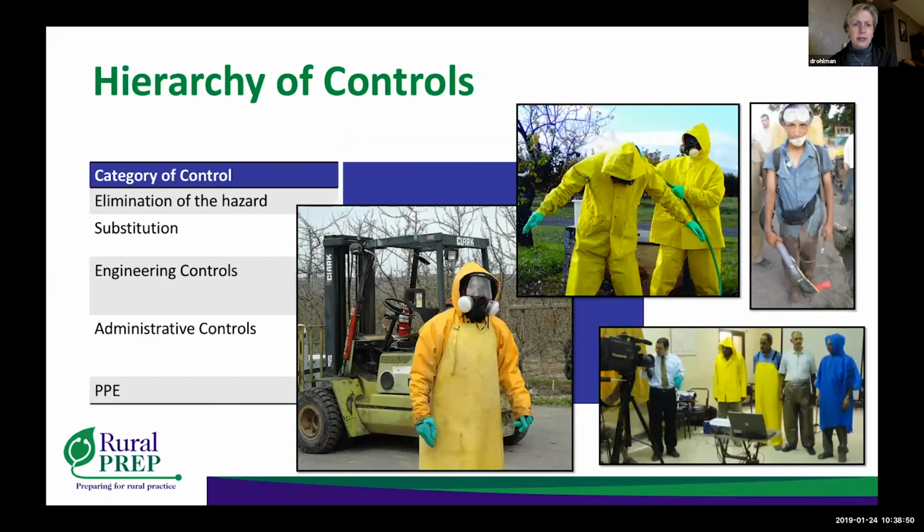So back to the hierarchy of controls. The last one here is PPE, personal protective equipment. You can see it's really important to make sure that the personal protective equipment fits the workers, that it's maintained properly. It does need to be cleaned. You can be exposed when you don and doff PPE. So having policies in the workplace is important.